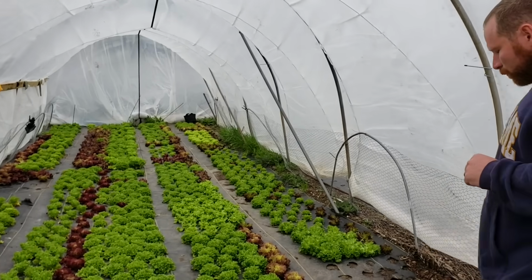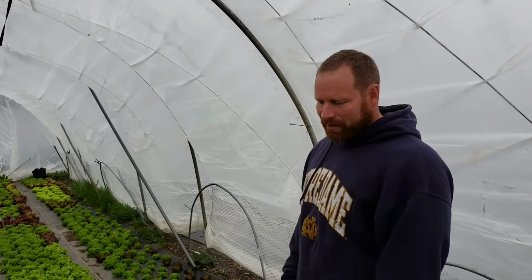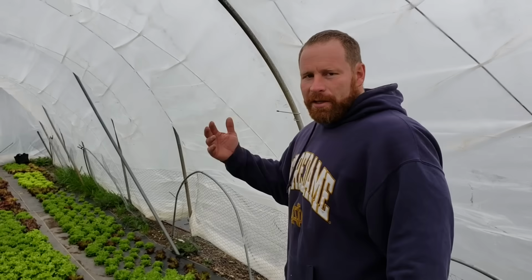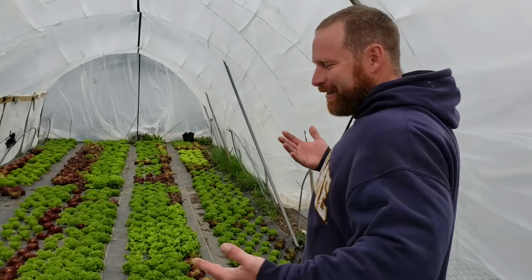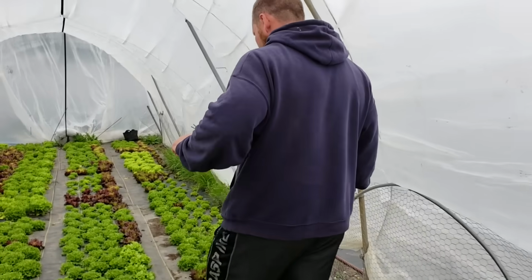So you're making baby mixes out of this. Spring mix, or what do you want to call it? I don't know what the definition of anything is. I call it salad mix. It's spring mix or baby greens or whatever the customer said once. I'm like, yep. That's because everyone's got a different definition.